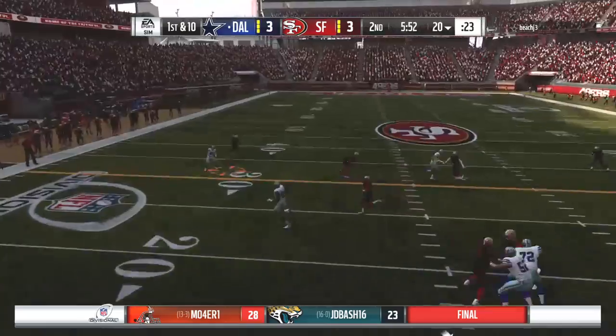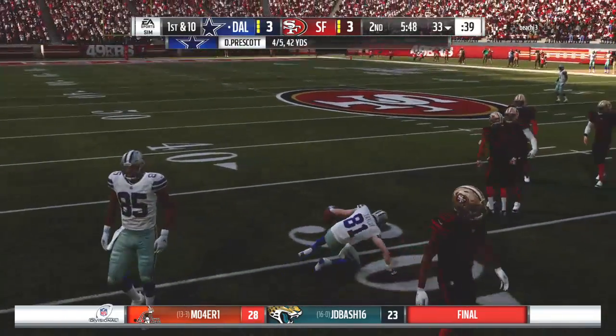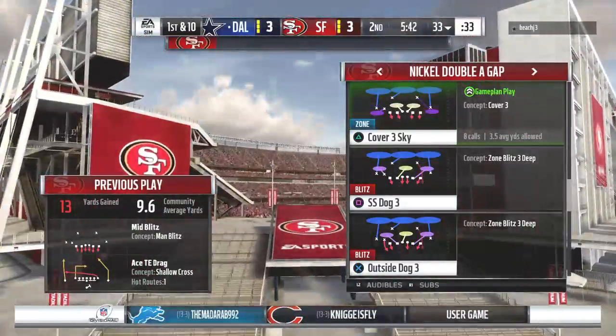Following the interception, here's Prescott. Throw taken in by Taylor, left side. Just 3 catches in the wild card victory for him a week ago, and now he's got his first here, and it's good for a first down.